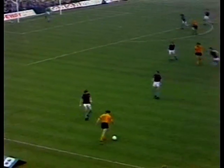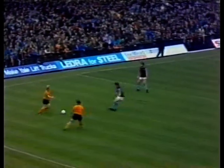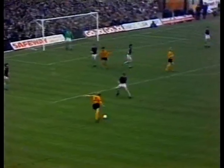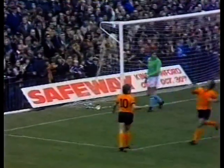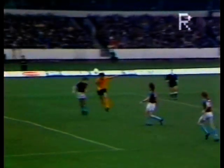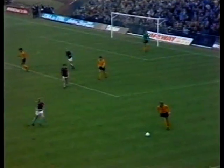Wanting the build-up to come from Thomas. The chip on for Andy Gray. Back to Carr. Parkin has stayed up there to join in the attack. The cross in, and here comes Hibbett. Well, it looked so simple, didn't it? The build-up from the left side. Parkin looking up, dropping the ball almost into space, and Hibbett losing Gibson as he came in to attack it. And Parkin.